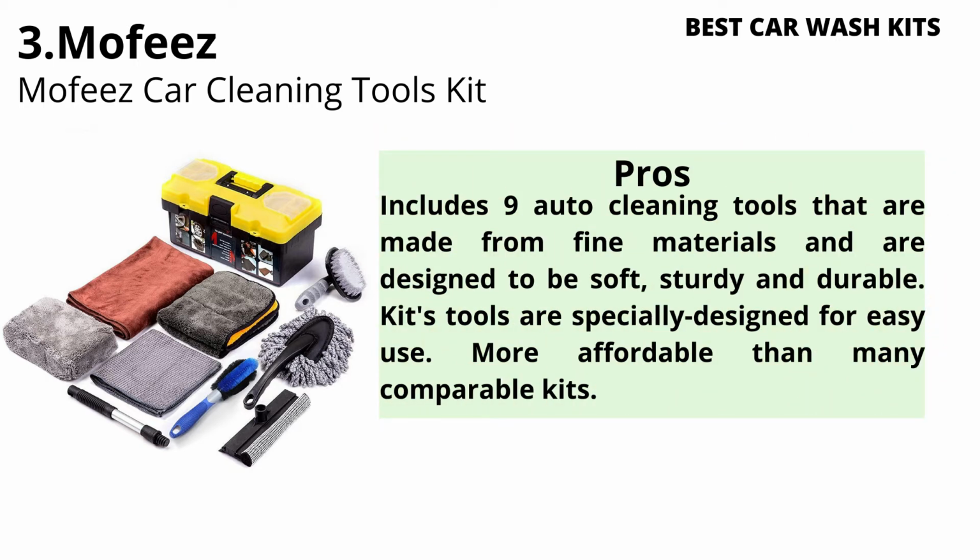Pros. Includes 9 auto cleaning tools that are made from fine materials and are designed to be soft, sturdy and durable. Kit's tools are specially designed for easy use. More affordable than many comparable kits.